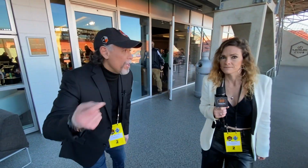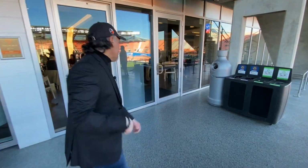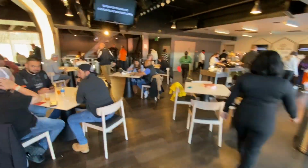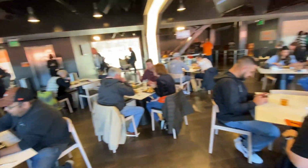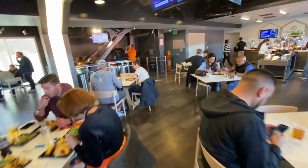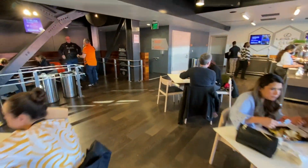Well, let's see how good security is, because we're going to keep going, try to get to the field. Let's go. All right, Danny, another elevator ride. We get back into the Lexus Lounge. Or you know what? Let's take the stairs down that way. Show everybody the full experience. You just keep going, Mr. Cameraman. We love the cameraman.